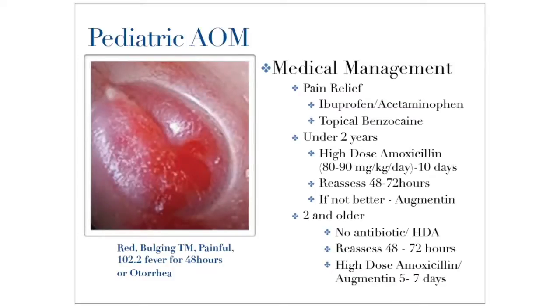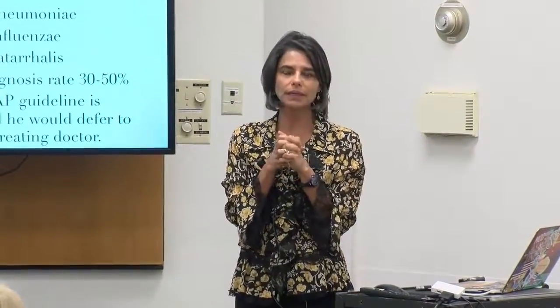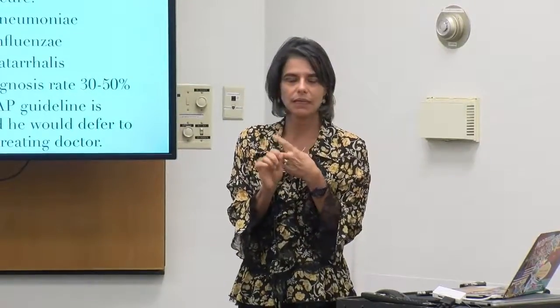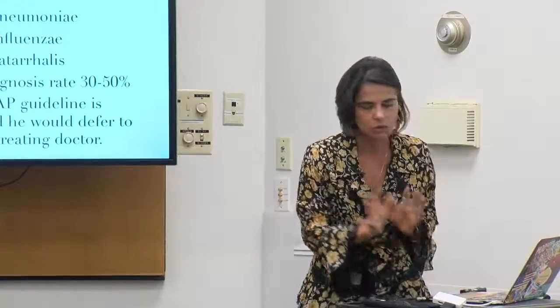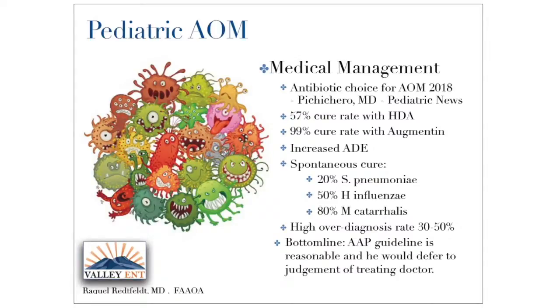But you are going to see them back 48, 72 hours after you start any treatment, or if you don't start treatment and you just do pain management, you're going to see them back to see if they're responding. And then we would say, well, why on earth would you pick high-dose amoxicillin? You just told me that MCAT's resistant, H. flu's resistant, and strep pneumo's resistant. And this would be the reason why we say to still use high-dose amoxicillin. Your cure rate, even with all that data about resistance, is 57% for high-dose amoxicillin.